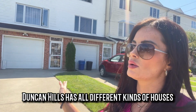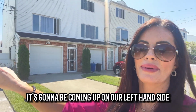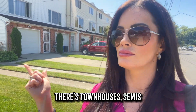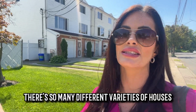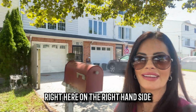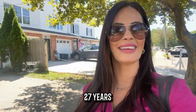Dongan Hills has all different kinds of houses. I used to live in townhouses, and this is the block. It's gonna be coming up on our left-hand side, but there's all different kinds. There's co-ops, there's condos, there's townhouses, semis, two families, mansions. There's so many different varieties of houses in Dongan Hills. It's awesome. We are walking up to the house that I used to live in, right here on the right-hand side. That's my house, 27 years.